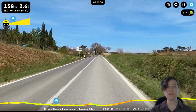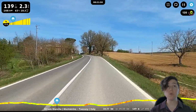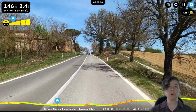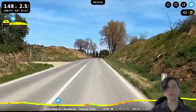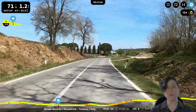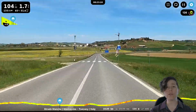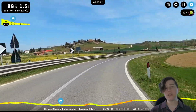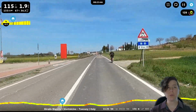I find rides of this distance with this much elevation gain can be somewhat tricky to fuel, as you don't generally want to have too much fuel for such short a ride, but the elevation gain makes it much more difficult than a flat route. And as always, have your fast-acting carbs on hand in case you need them. Something like gummies or mini chocolate bar, juice, full sugar sports drink, anything of that sort.